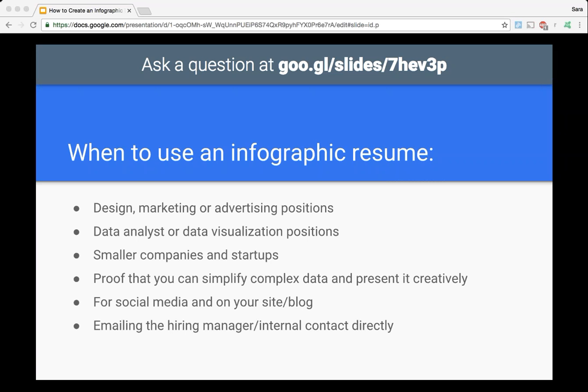When you want to summarize your personal qualifications and provide proof that you can simplify complex data and present it creatively. When you want to share your resume on social media and on your site, blog, or online portfolio, and when you're emailing the hiring manager directly or an internal contact directly. So remember, when in doubt, send your classic resume and keep your infographic resume handy as an added proof of your qualifications. So now that you know when to use an infographic resume, let's go over what information you should include in it.